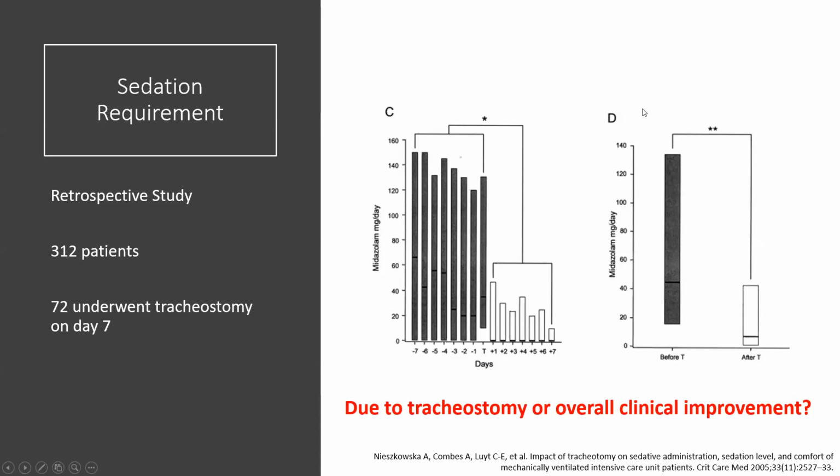Now, big question is, when the tracheostomy was placed, a lot of these patients end up being on a lower PEEP, lower FiO2. They have to be optimized to successfully undergo a tracheostomy with minimal perioperative risk. Does this mean that the sedation decreased because of the tracheostomy itself, or does this mean that the patients were overall turning around and required less sedation and then received the tracheostomy? It's a question that is posed for this type of retrospective review.